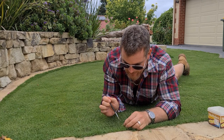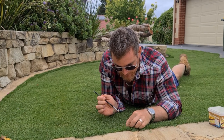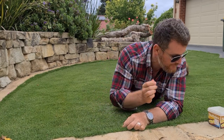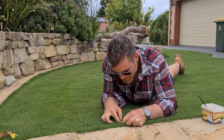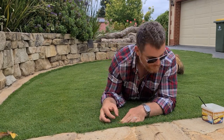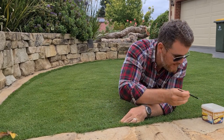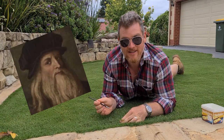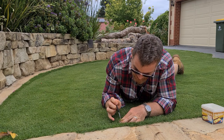And try and avoid the TifTuf. Might pay to try and pull it up a little bit, isolate it from the TifTuf, and have another go, so. Yeah, that's working a bit better. So I've just isolated the plant there. Haven't got too much on my brush either because I don't want to drop it on the TifTuf. And just do your best Leonardo da Vinci, mate. Get in there and paint a few leaves.